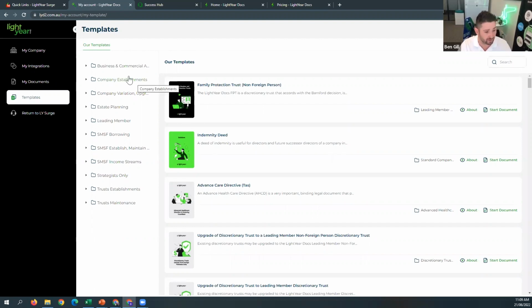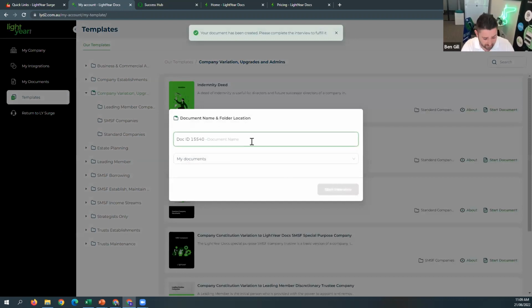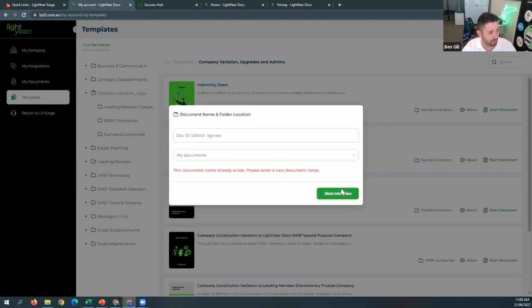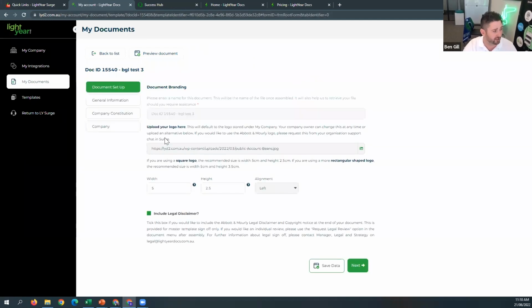But let's go in and create a document just really quickly. Our biggest strategy right now is update your constitution. So to a LightYear Docs constitution. So let's do BGL. Okay. Create this really quick. This can save in the group folder or the client folder. So that name was taken. So I've just created a new name. I've done a few BGL tests.